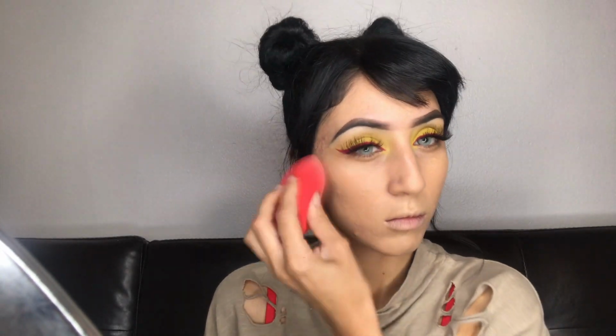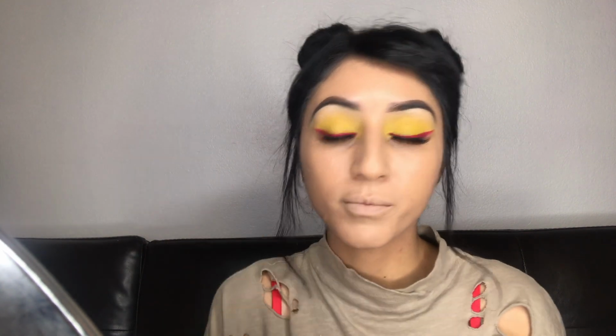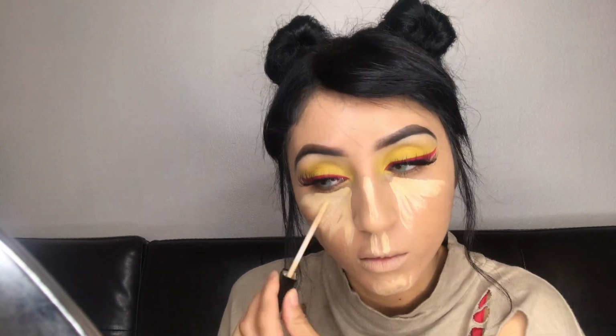Now, let's go ahead and apply the foundation we mixed. Let me get up close so you can see my imperfections. Let's move on to highlighter. My beauty blender a little bit. So now that we went ahead and applied our concealer, let's go ahead and blend it.